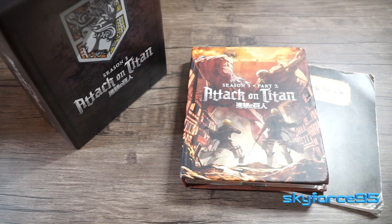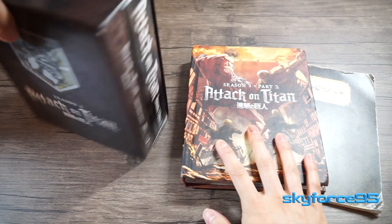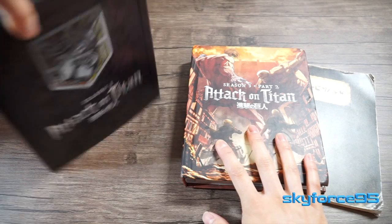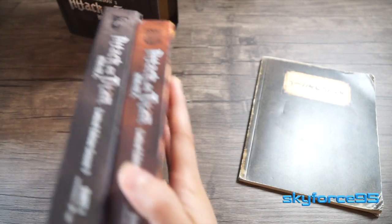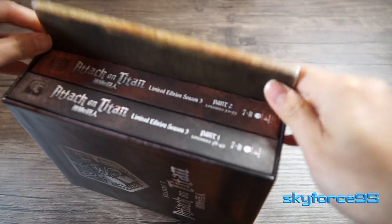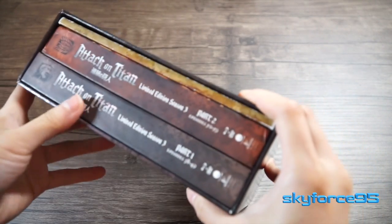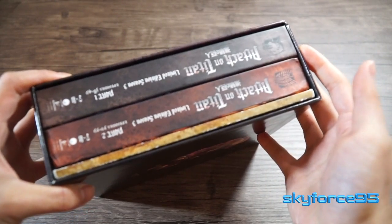And of course, if you watch my limited edition season 3 part 1 unboxing and overview video, you know that that particular version comes with the collector's box. So now I'm able to fit in my part 2 alongside its art book right next to part 1 in a nice seamless set. But that's it for this limited edition. Hopefully you get lucky like I did and you can find a reasonably priced one, if not new.